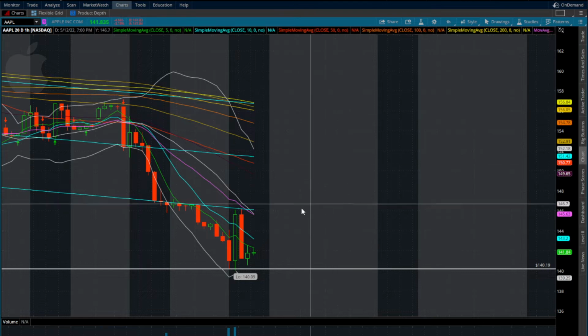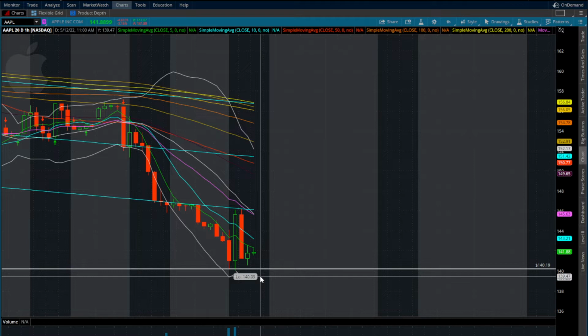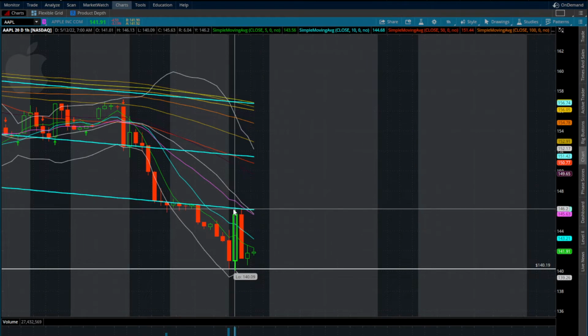If we look at Apple here, we got that nice gap down and that flush through 140. I spoke about this yesterday on one of my videos, or to someone on Twitter I was talking to. They were asking, where could Apple potentially go? I said 141 is the next stop, and I'll show you where I got that number in just a second. We went down just a tad below that at 140, and then we got that aggressive bounce. You can see exactly where we stopped.